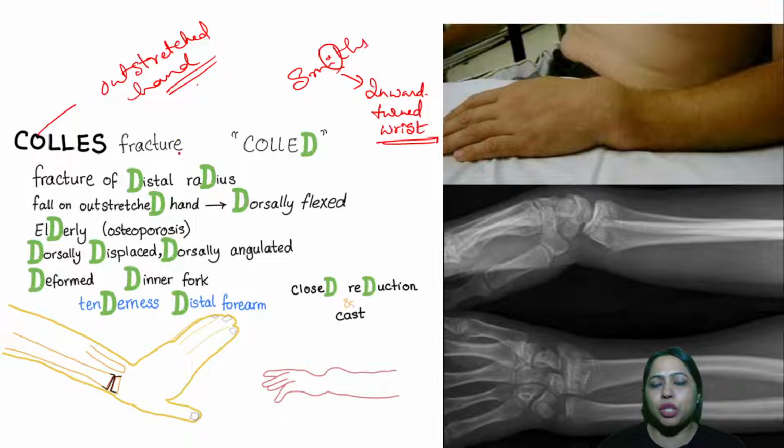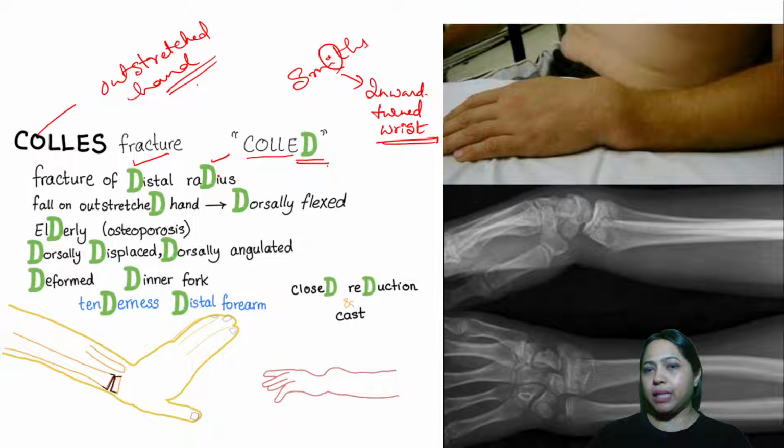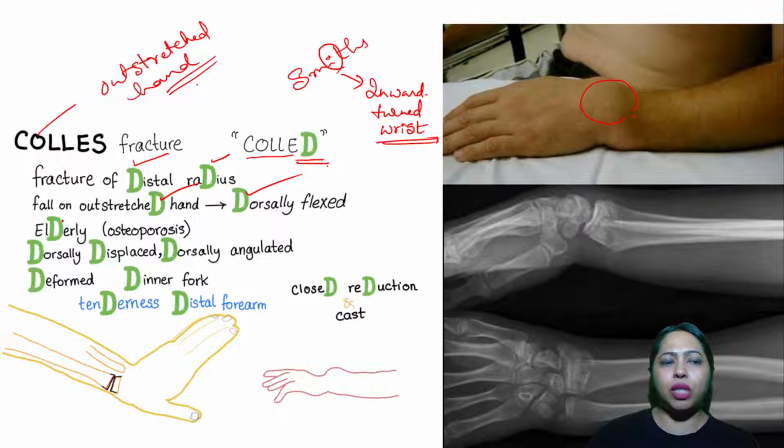For Colles fracture, you have to remember all the D's. So here, fracture of distal radius, D, distal radius. See, look how many D's we have here. And then fall on the outstretched hand and dorsally flexed. Remember, it is dorsally flexed. And it is usually seen in the elderly because of the osteoporosis.